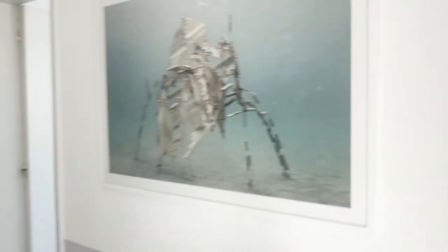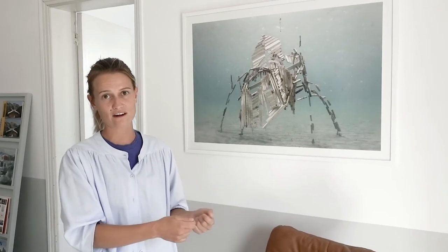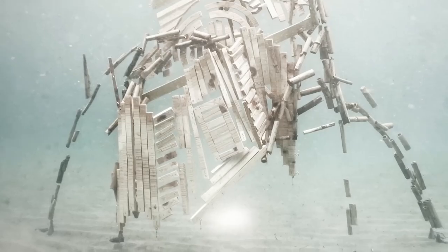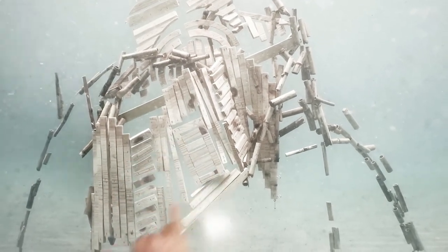Right. So this is from the same series called Smantilla. Corse is an island in the south of France, and we went to do a residency there. And we made that work there from the facade of a church. So this is the roof and the arch, and it was the door.